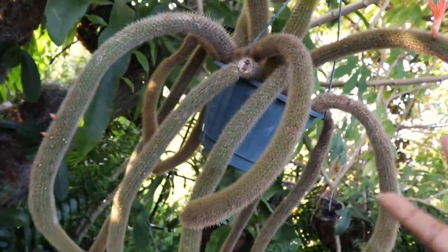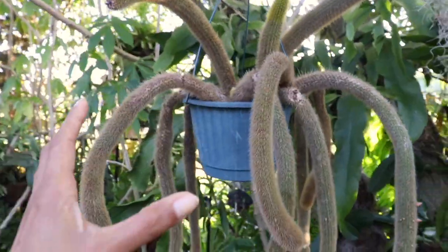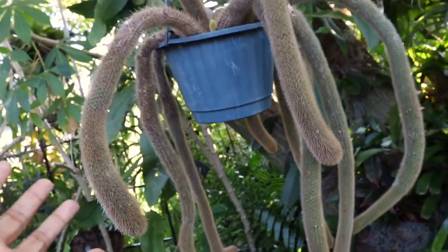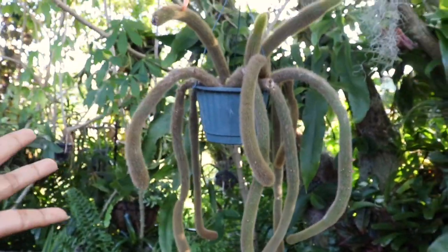I'm telling you, it is just so much fun to have and just quite an awesome view to look at. You guys know I do find beauty in uniqueness, so this is something that I consider absolutely stunning and something that I am very proud to display.